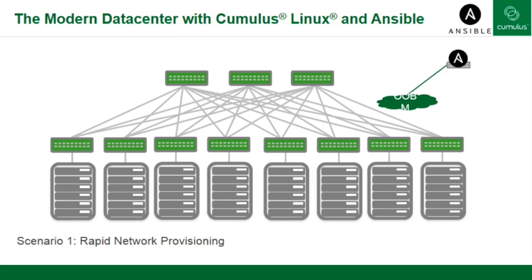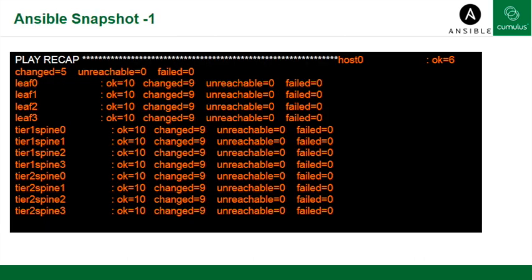By doing that, you can actually reduce your config errors by using the same automation in a repeatable manner rather than manually typing into a CLI. So you can see in the recap shot here how the data is shown in terms of the status of the leaf and the spine switches.